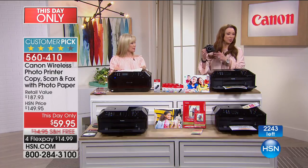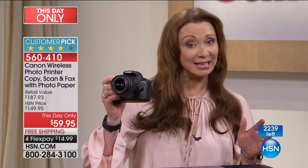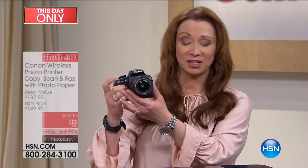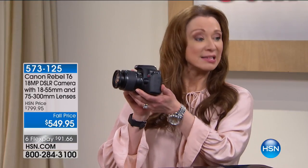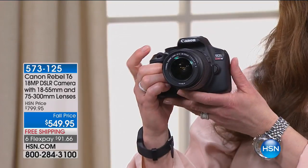Hey, by the way, Daryl, I don't know if we can give a little sneak peek at the graphics of the Canon, but that picture was taken with Julie's Canon. We all love this. We've been waiting for it to come back. It's been over 2 years since we've seen the Canon EOS, the Rebel on the air. So this is very limited quantity.